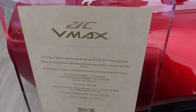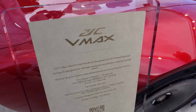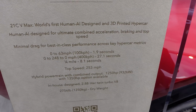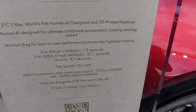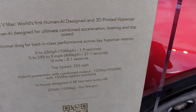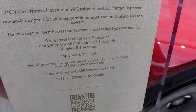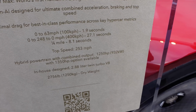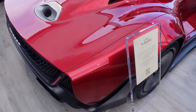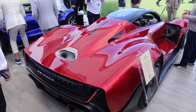They call the 21C VMAX the first human AI designed in 3D printed hypercar. Look at these numbers: 0 to 60 in 1.9, 0 to 248 to 0 in 27.1 seconds. Quarter mile in 8.1, top speed of 253. That is insanity. Those numbers are almost unbelievable.